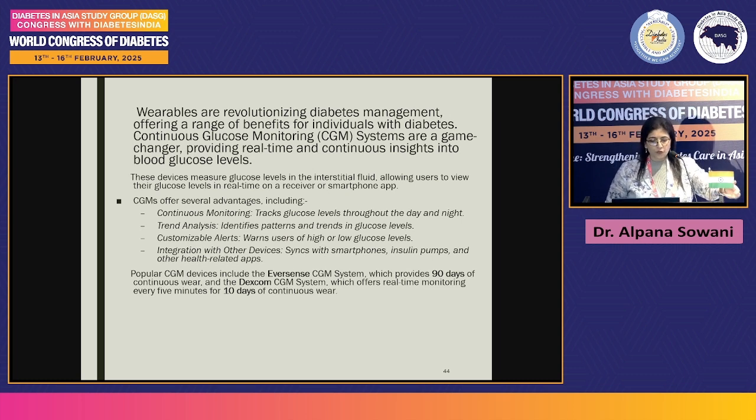So we know that wearables are revolutionizing diabetes management. They are giving a lot of benefits. And what are the major advantages of CGM? We already spoke about it. To speak of it in single lines, it offers continuous monitoring. There is a trend analysis. There are customizable alerts in the Freestyle Libre 2 and 3. And there's an integration with other devices. They can sync with the smartphones, with the pumps, and also other health related apps.